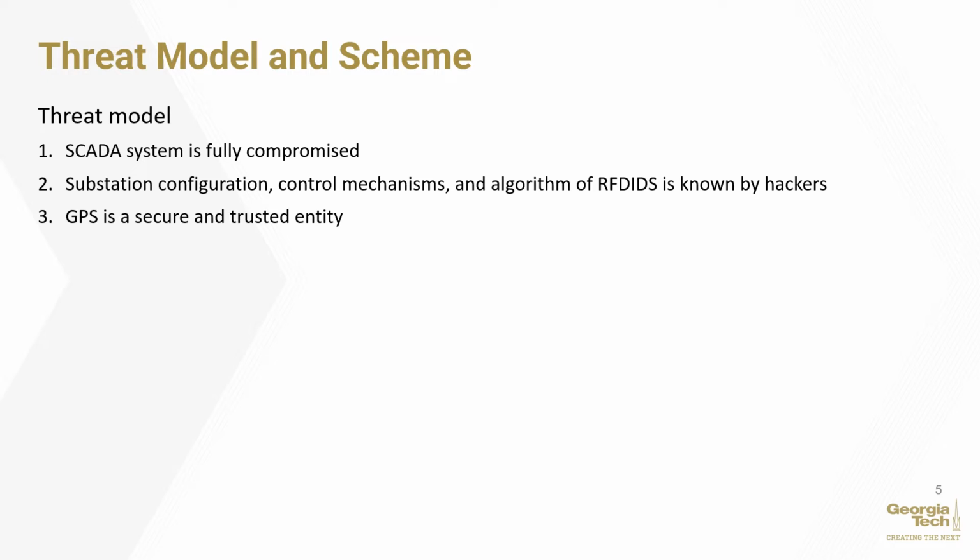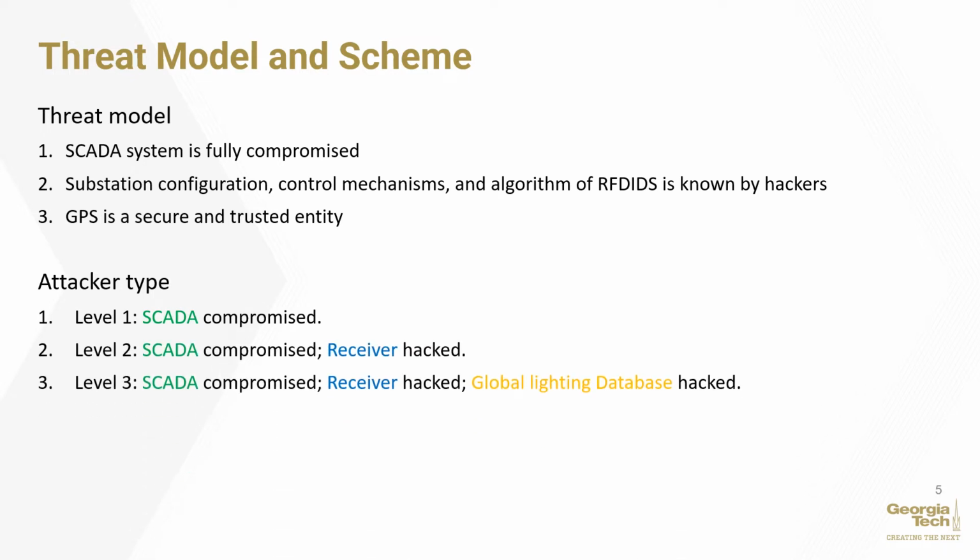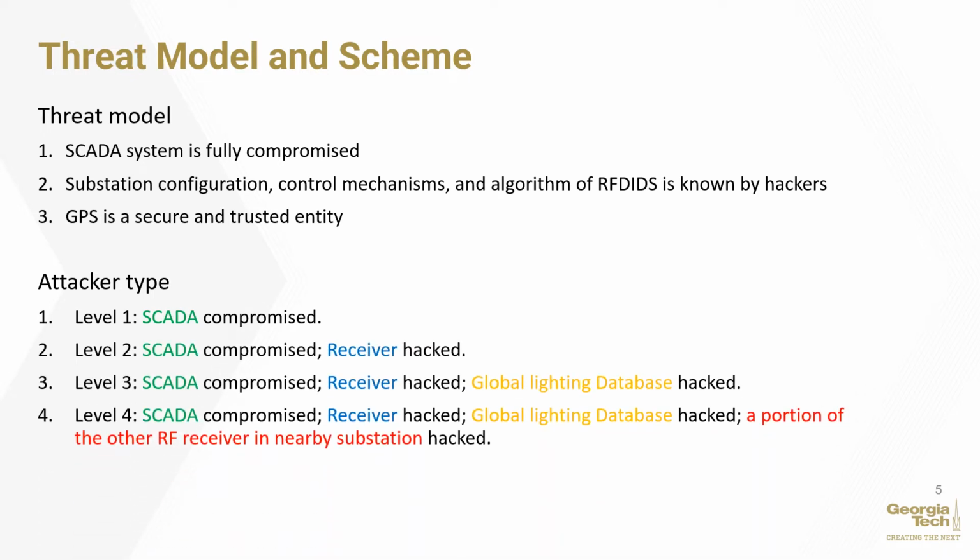In this paper, the possible attackers are classified into 4 main groups. Attacker level 1: the attacker has a background in SCADA security, but has no knowledge of electromagnetic analysis. Attacker level 2: this attacker has a background in both SCADA security and electromagnetic analysis.